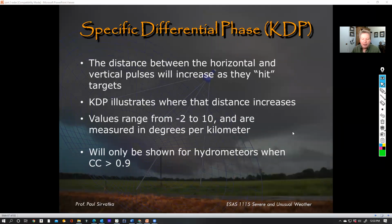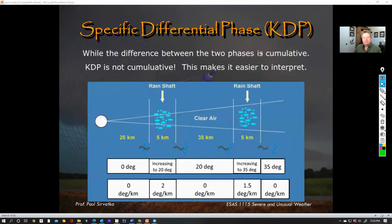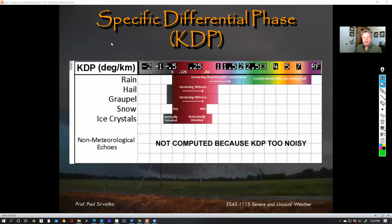Now there's a couple other things here. I'm not going to worry about specific differential phase, but if anybody's going on in this, they need to know specific differential phase, which we call KDP. It basically says, depending on the rain or the precipitation, your signal is going to get shifted a little bit. We're not going to talk too much about this. I'm not even going to talk about it with you guys.